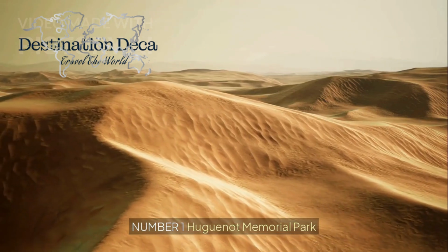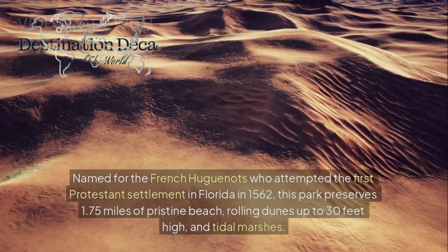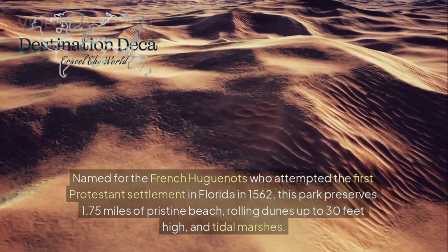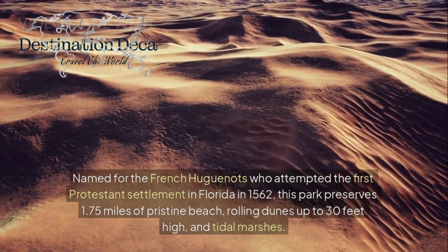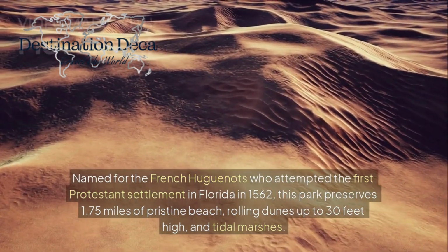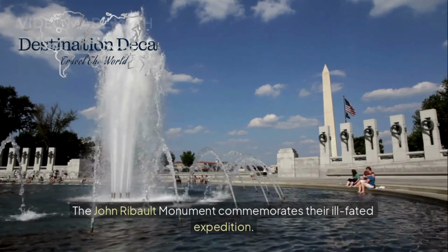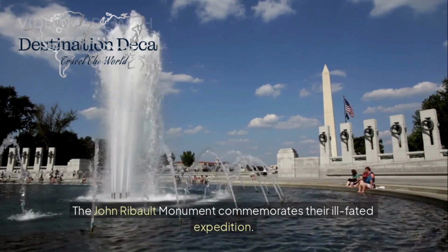Number 1. Huguenot Memorial Park, named for the French Huguenots who attempted the first Protestant settlement in Florida in 1562. This park preserves 1.75 miles of pristine beach, rolling dunes up to 30 feet high, and tidal marshes. The John Ribault Monument commemorates their ill-fated expedition.